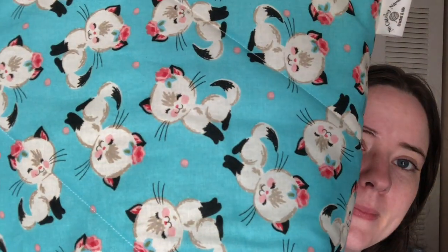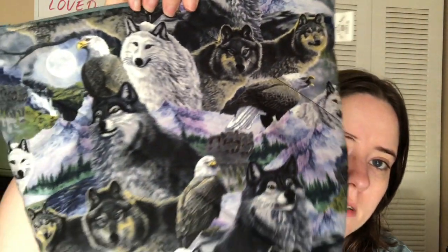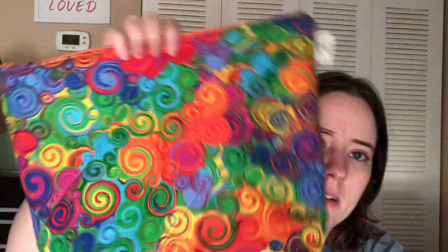But yeah, so there's gonna be one with these cute little cats on it. And then I think there's three of this tiger print. There's one with these wolves and eagles on it. They're really pretty. Got a full moon up there. One of those. I think there are three. This one, I like this one a lot. It's really pretty. I love bright colors.